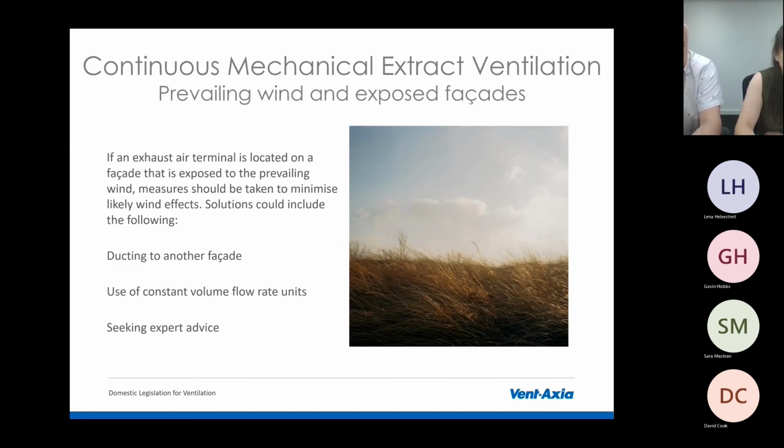A point to consider is prevailing wind and exposed facades. This can be combated with any of these points: ducting to another facade, use of constant volume flow rate units, or seeking expert advice. The best solution is to use constant volume fan units, particularly in scenarios where ducting to an alternate facade is not practical.